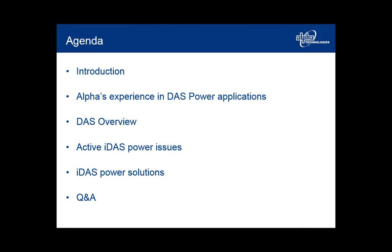The agenda for the topic today is we'll do an introduction of my company, as well as the topic in general. Talk about our experience in DAS power applications. Provide an overview of the topic, specifically focus on active indoor DAS, because active systems are the ones that require power. And then we'll talk about iDAS power solutions, different options for local and line power, and then at the end we'll talk a little bit about Alpha-specific solutions in this space.